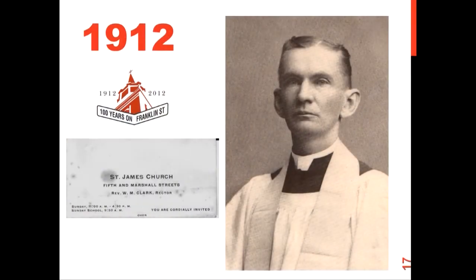The church at 5th and Marshall Street was rapidly being surrounded by commerce and stables. And people reported that the smell was driving folks away on Sunday. And so from the mid-1870s to 1912, there was a push to try to get a new church built. And it was William Meade Clark, along with some leadership in the parish, who finally got it done. And that's his actual calling card that was inside the box.